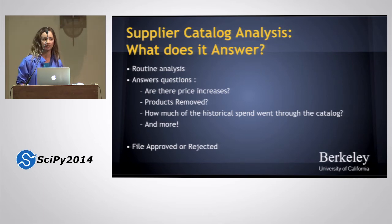This is really important because if a lot of our researchers like purchasing a certain product, product X, and then all of a sudden that's removed from a catalog, we don't want to necessarily accept it. So price increases are not the only thing to look at. And how much of the historical spend went through the catalog?